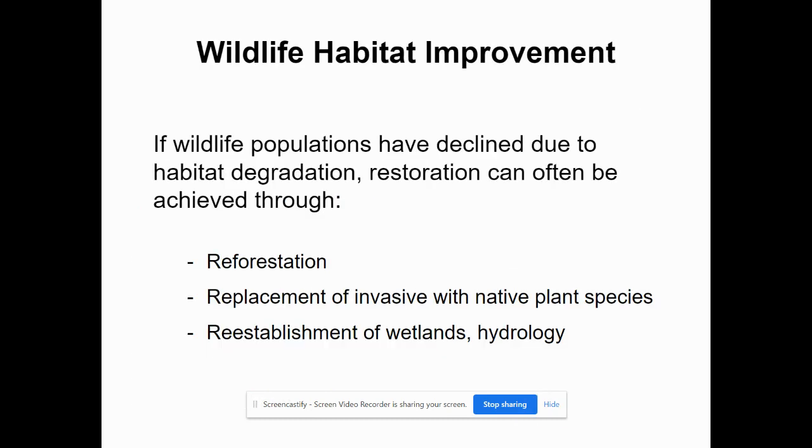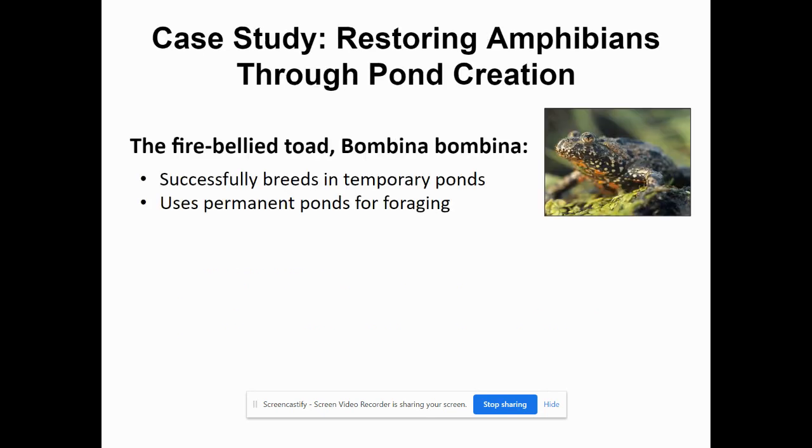So another aspect of wildlife restoration is wildlife habitat improvement. We know if wildlife populations decline because of degradation to a habitat, that we need to restore that habitat. And this can be through reforesting an area. It can be replacing invasive species with native plants like they did with the sagebrush. It can be reestablishing wetlands and looking at the hydrology and the flow of water in a certain area and how that affects different organisms.